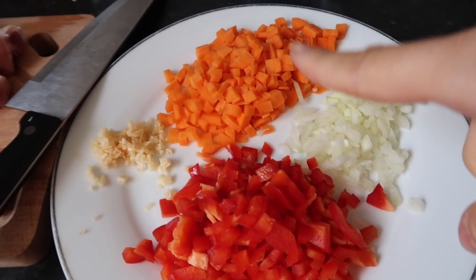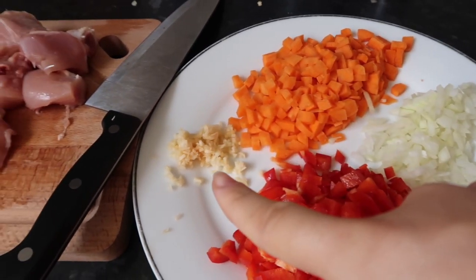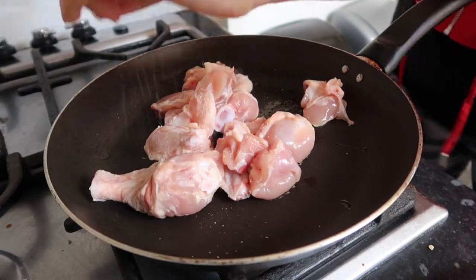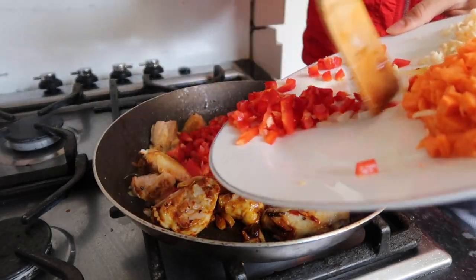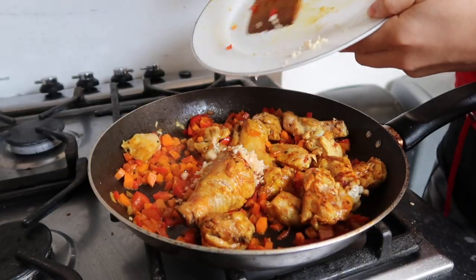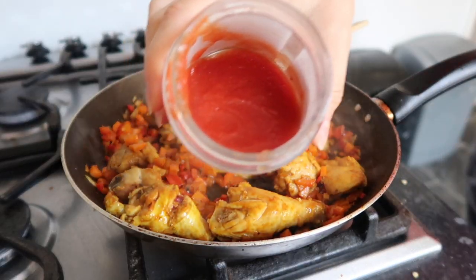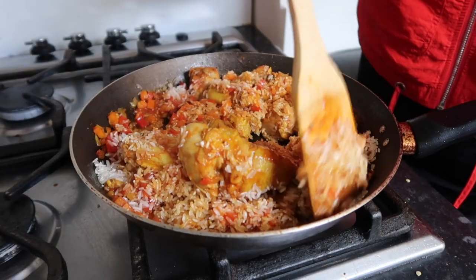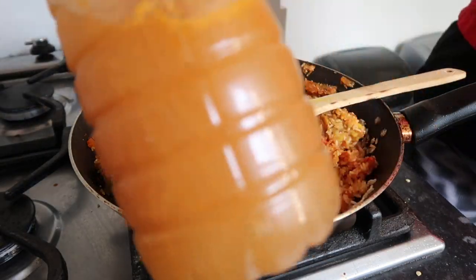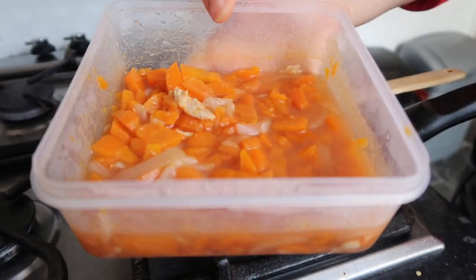Onions, red pepper, carrots, garlic. We have the chicken here and I'm gonna start cooking the chicken. So I'm doing a kind of paella, but it's not a paella, so let's call it rice with eggs. I'm using the tomato sauce left over from yesterday night and also the chicken stock and the carrots from the chicken stock.